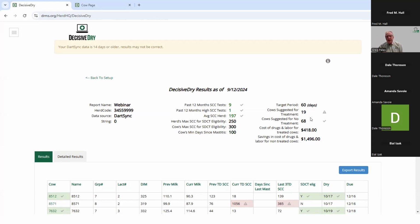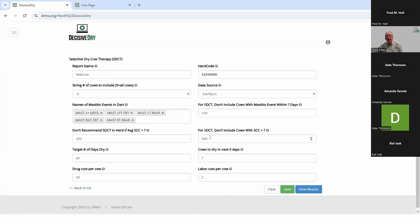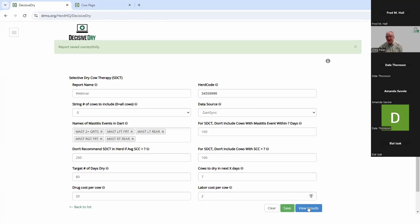In retrospect, you may also want to decide that your herd's been really clean, it's been really good for quite a while. Maybe you want to take a little bolder approach, save some more dollars. Maybe if you're looking at your cure rate over the past year of cows going from dry to when they fresh has been really good.